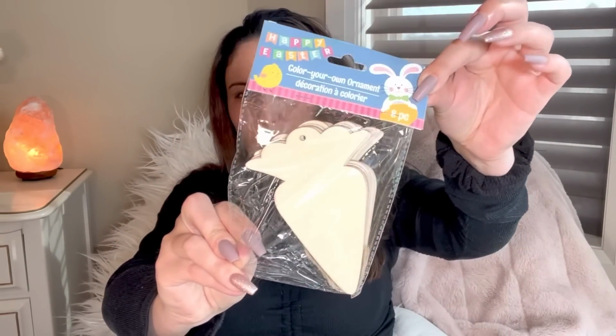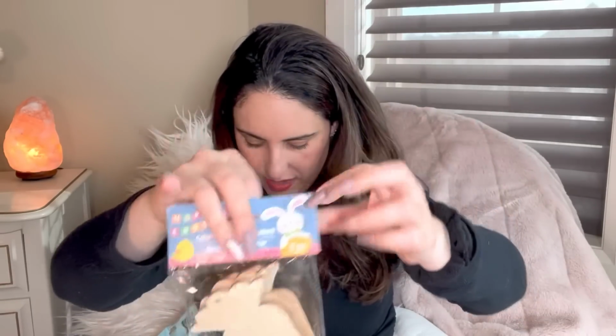I'm feeling the plaid. Color your own ornaments. Of course, these are just to be repurposed. You can put them in garland and all that stuff. Unlikely that this will be used this year, so it kind of makes me sad that I ended up wasting money. I purchased the bottle brush carrots, which are really cute. These were on the hooks and off the hooks. They only had these two colors.